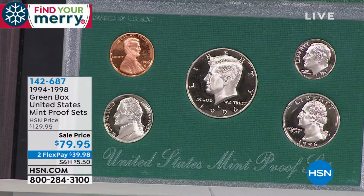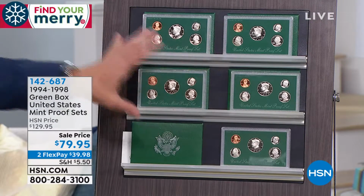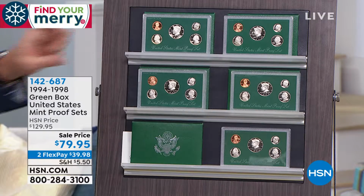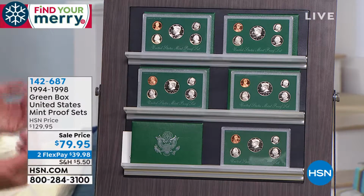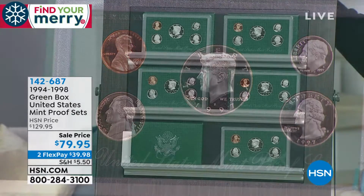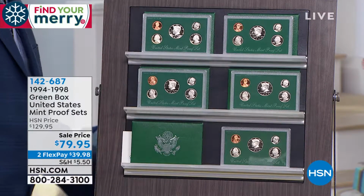So green box is a very interesting subset of 5 proof sets. They're the 5 proof sets that came out before the state quarter proof sets. They also happen to be the 5 rarest United States proof sets from like 1956 through about now. And they're not available anymore. No. This one sold out in 1998. Some people don't understand what a proof set is. Right. This sold out from the government in 1998. So they're all sold out many years ago.